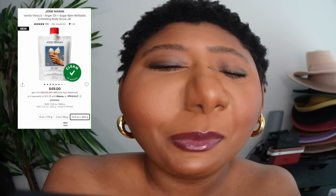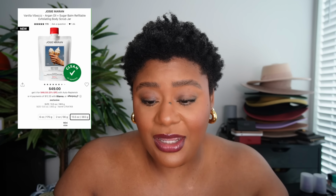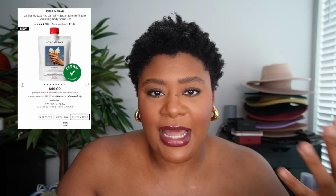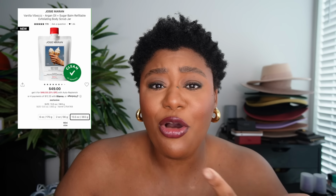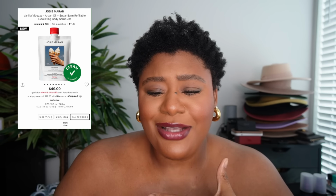Oh my God. Okay, so I'm getting the scrub and a body butter of the Vanilla Vibes and the Bohemian Fig. So I will definitely keep you guys updated on that and how I like it. I'm really hoping that the smell is really fragrant because you guys know I love to smell good and layer. So like the fig and the vanilla, I feel like I'm really gonna enjoy those.